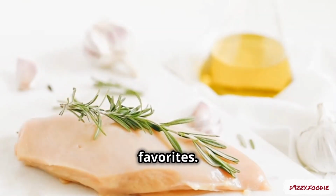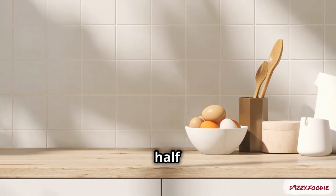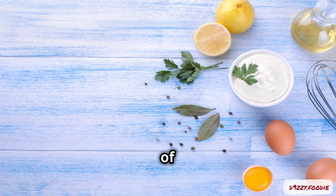with your favorites. Last but not least, the secret weapon, mayonnaise. You'll need about half a cup of this creamy goodness. Trust me, it's the key to unlocking a world of flavor and moisture in this dish.